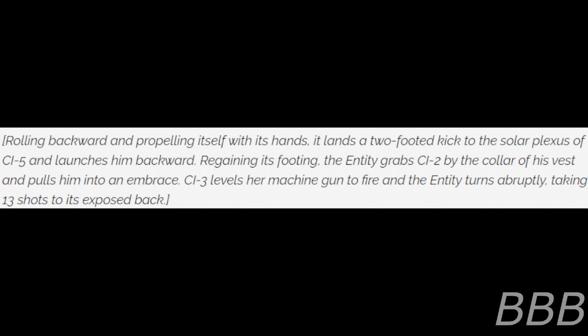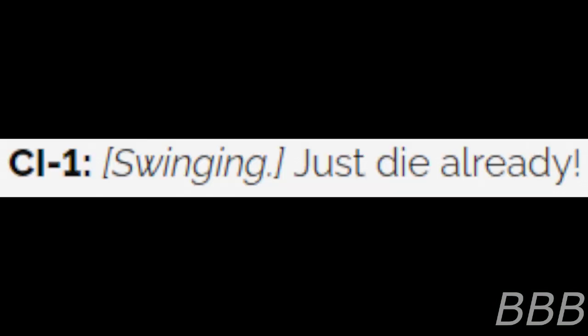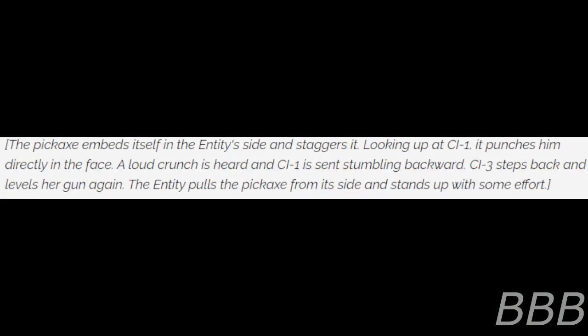an embrace. CI-3 levels her machine gun to fire and the entity turns abruptly, taking 13 shots to its exposed back. "She was gonna shoot me!" Grimacing, the entity renders CI-2 unconscious with a headbutt. CI-1 charges the entity with a pickaxe. "Just die already!" The pickaxe embeds itself in the entity's side and staggers it. Looking up at CI-1, it punches him directly in the face. A loud crunch is heard, and CI-1 is sent stumbling backward.